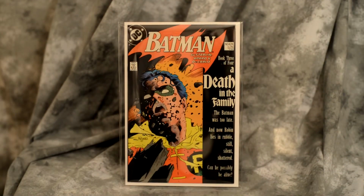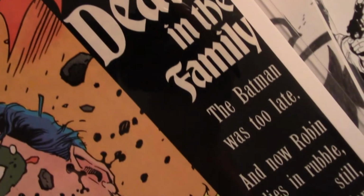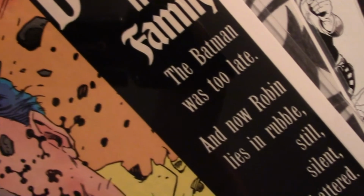Did you know that DC held a kind of poll, for people to vote in or call in, to see whether he'd live or die, and just over 50, 40-something thousand people, the public decided to kill him, and so they did. Not only that, but this is the last issue that Barbara Gordon goes under the name Barbara Gordon. After this issue, she becomes Oracle. So it's kind of groovy.